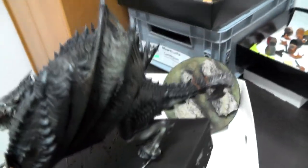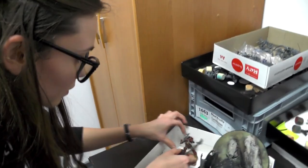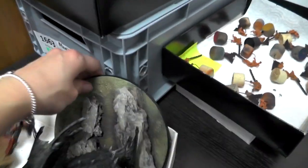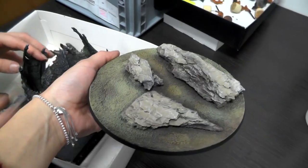Nice pet. They will cut it. And we place them like this, yeah? Yes. Okay, super. And this is his weapon. Super. Really good details. The base is also very nice. Thank you. Very organized. Really good. Super.